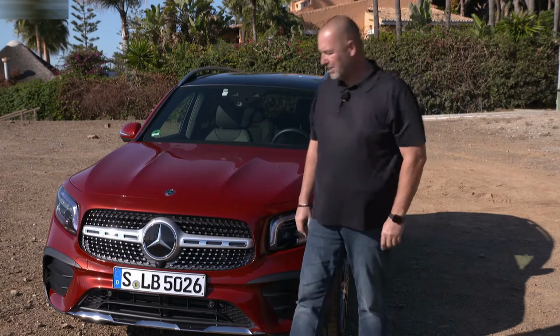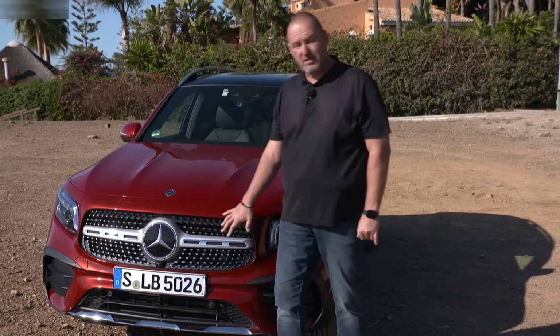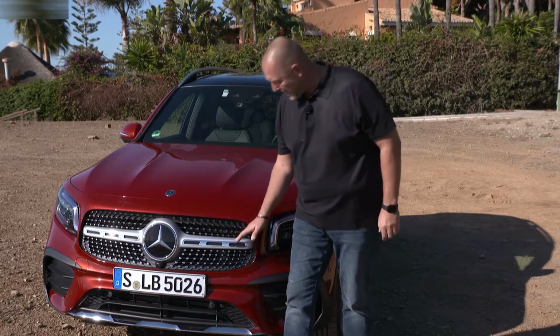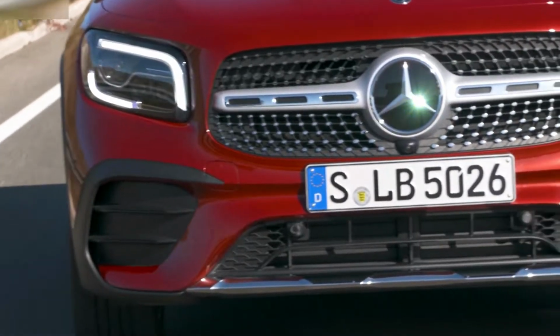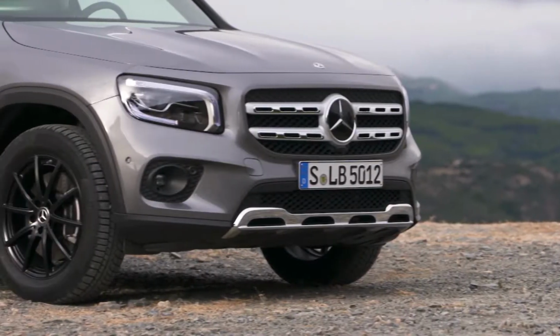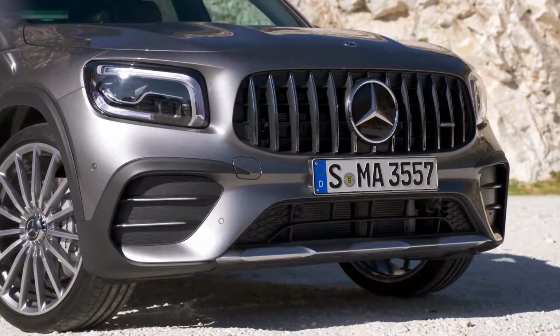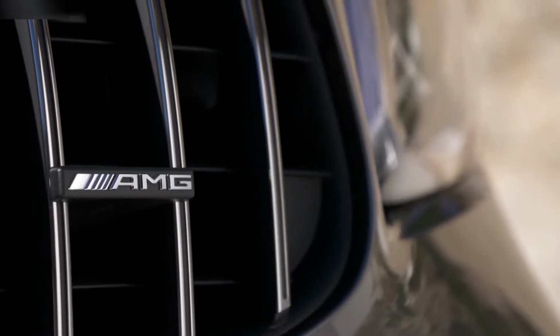Looking at the front of the GLB, the first thing that catches your eyes is the big grille. Important here is our car is featuring the AMG trim level. That means we have this big central star and one pillar on each side. If you do drive the standard version, you do find 2 of them on each side, but of course there is the most sporty version, the AMG, and that then features the so-called Panamericana grille, which looks like a big mouth at the front of the car.